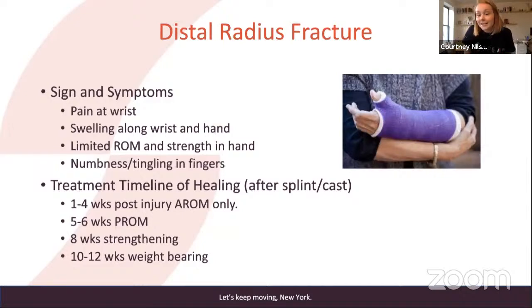So first sign typically is pain at the wrist, makes sense, but you can also have a lot of swelling in the wrist and sometimes even into the fingers. So it's very common just to feel really stiff and swollen, and you just don't feel like it's normal. You'll also sometimes have decreased range of motion, meaning you can't move it as freely as your other hand, and all these different positions that our hands go into will be difficult. It will also be really difficult to grab things and hold on to something that's heavy. And sometimes people even have a numbness or a tingling sensation that radiates down into the fingers.